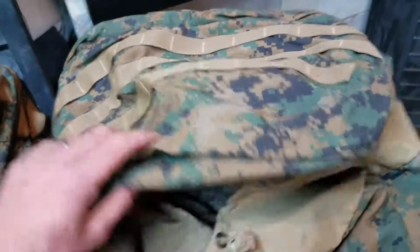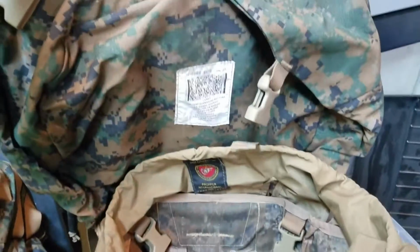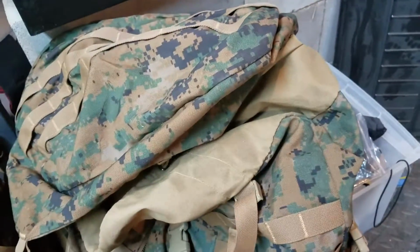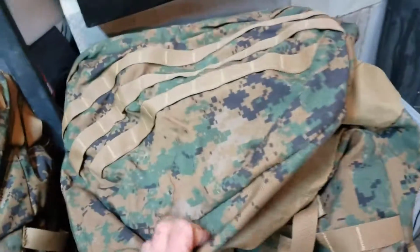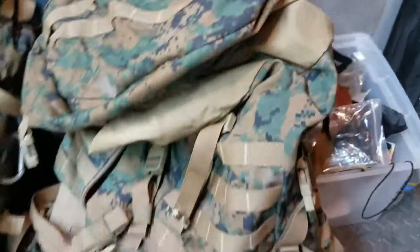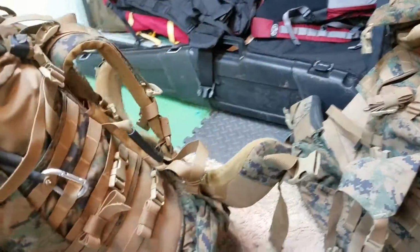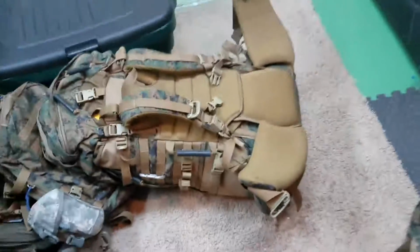I believe some models even have MOLLE on the bottom side. This one doesn't. I don't know whether that would be super necessary, but it'd be kind of handy maybe. But it is a very large pack. Here it is, packed full of stuff. I'm not going to strip that one down, but you can get an idea generally.